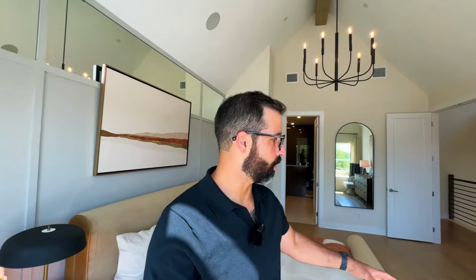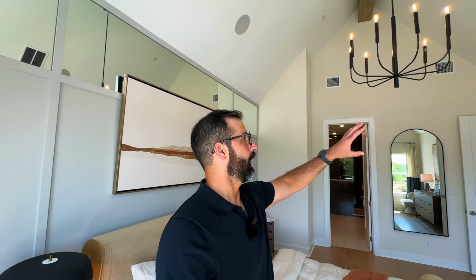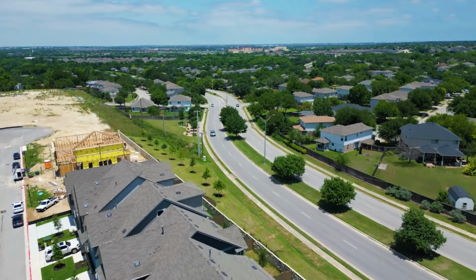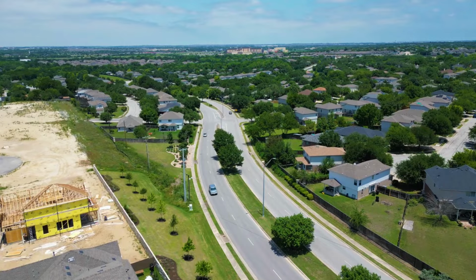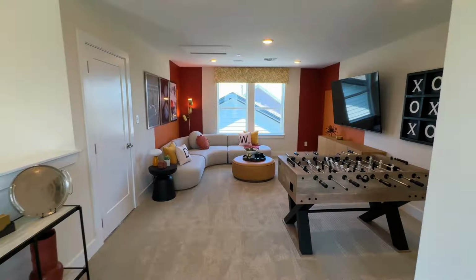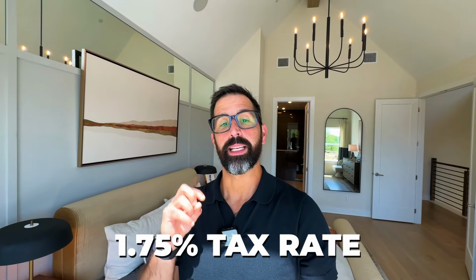Now I'm showing you the model with all the furniture and some of the accents and some of the upgrades, but you can get an inventory home in Round Rock, Texas, extremely well located for this house, 2,300 square feet, 3 bedrooms, 2.5 baths, with an extra loft and game room area in the high 500,000s. Incredible. And the best part is that tax rate of 1.75%. Incredible.